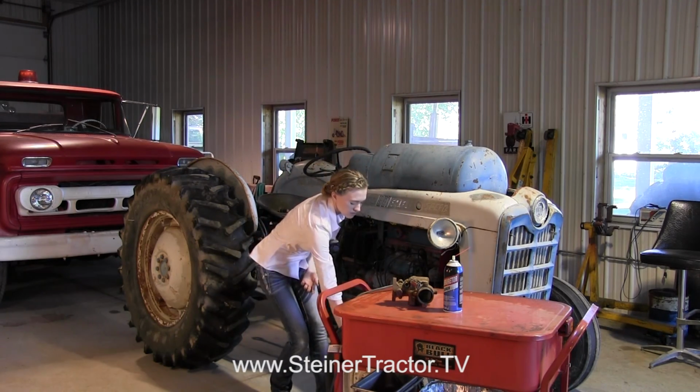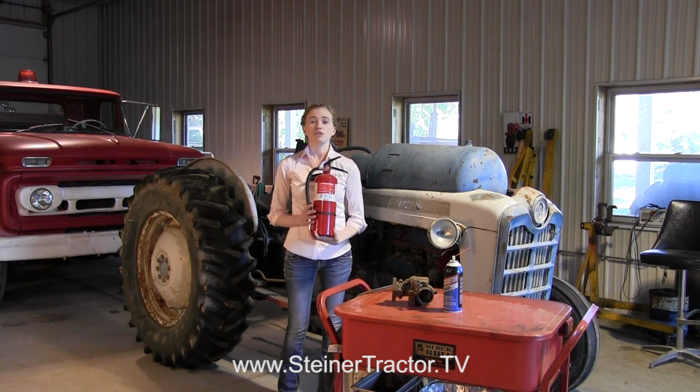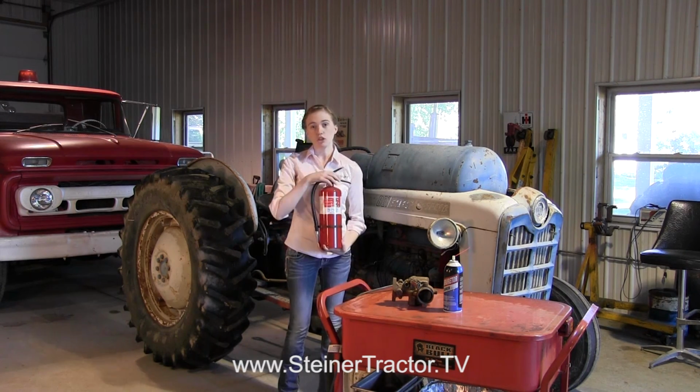Now this is a type of fire extinguisher that we have in our shop. There's lots of different types of fire extinguishers that you can purchase. This one is a mess to clean up, but it got the fire out, so that's okay. Make sure that your fire extinguisher is charged and you know how to use it. This one, you pull the ring out, push the handle down, point, and put the fire out. Make sure that you have one.